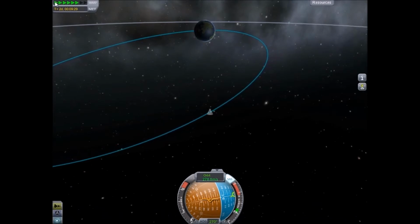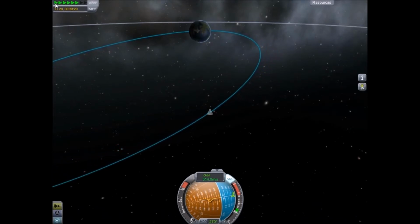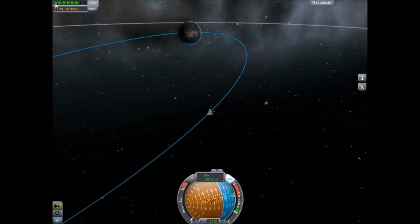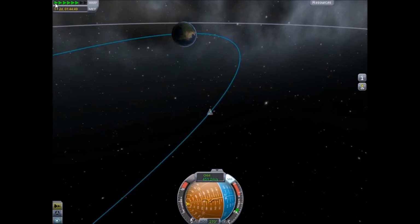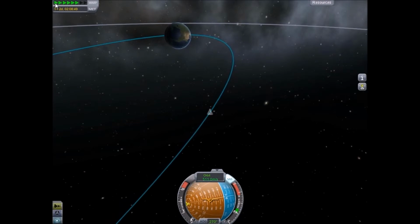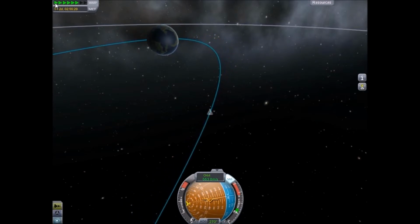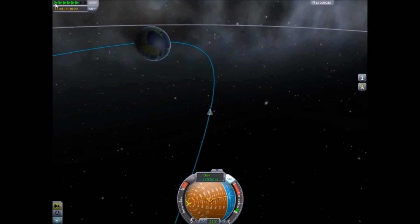And see, that was nice. That was actually a good solid burn. I could try and do this Apollo style, but you know what? And land in the water. But if I land, depending on where I land, I can get more science value for it.